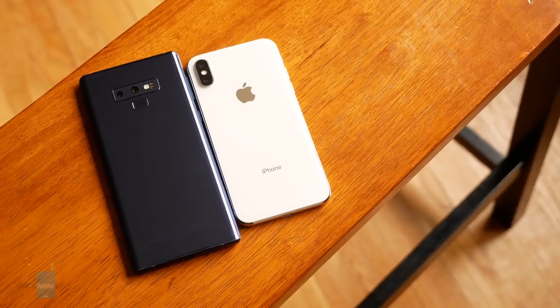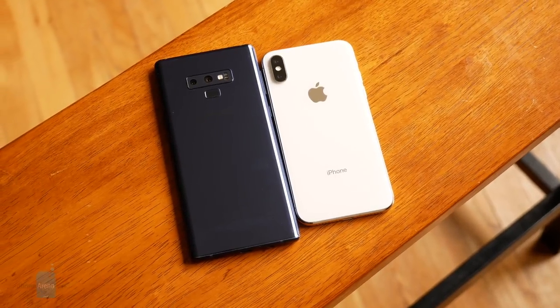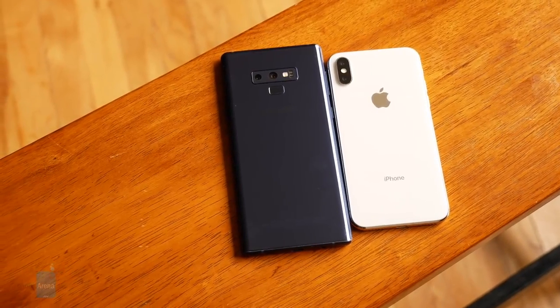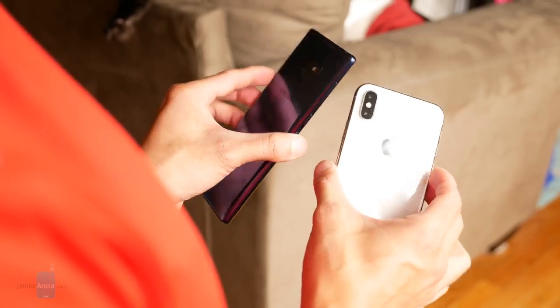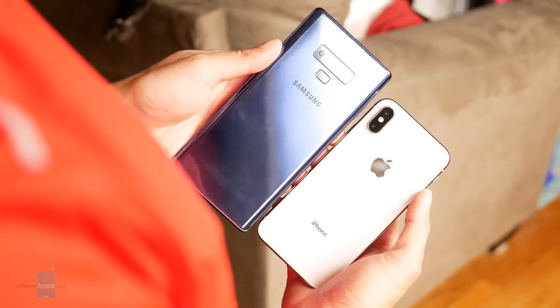Interestingly enough, their battery performances are very close to one another. In our battery benchmark test, the Note 9's 4000 mAh battery manages to achieve a mark of 8 hours and 56 minutes, while the iPhone X isn't too far behind at 8 hours and 41 minutes. But it's a totally different story when it comes to recharging them. That's because the Note 9 only takes 190 minutes to get back to full capacity versus 189 minutes with the iPhone X.